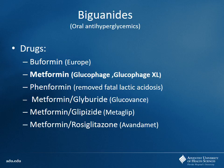And so you'll see this come as XL formulations a lot of times to help increase the duration of activity. And you see this very frequently mixed with other medications as well. So mixing metformin with glyburide, glipizide, rosiglitazone, all kinds of other diabetic drugs usually get mixed with metformin in order to help decrease the pill burden that these patients are having to take.